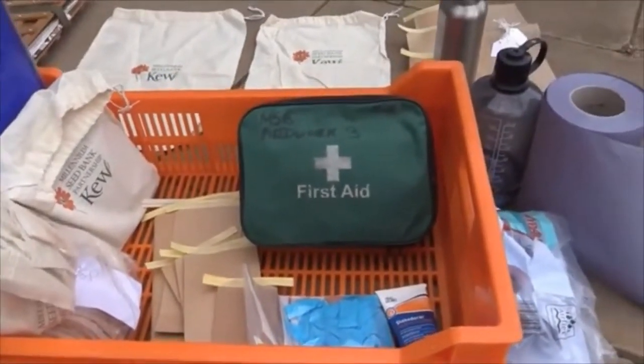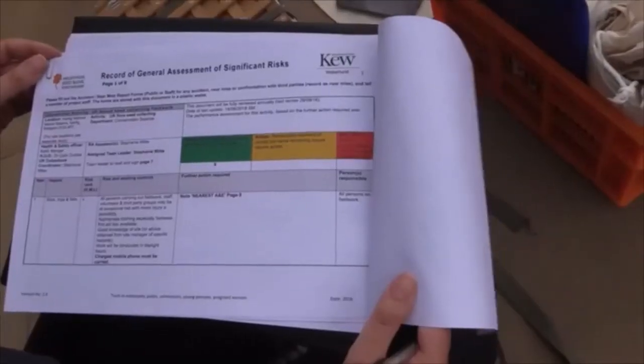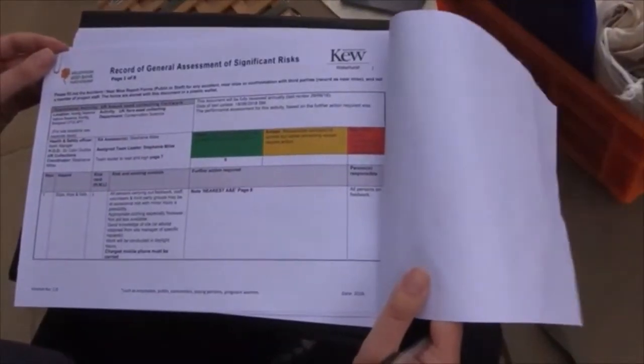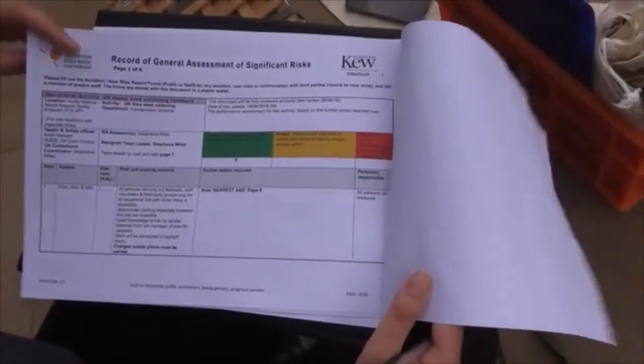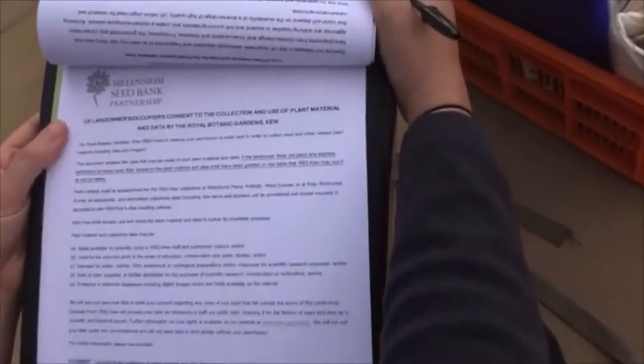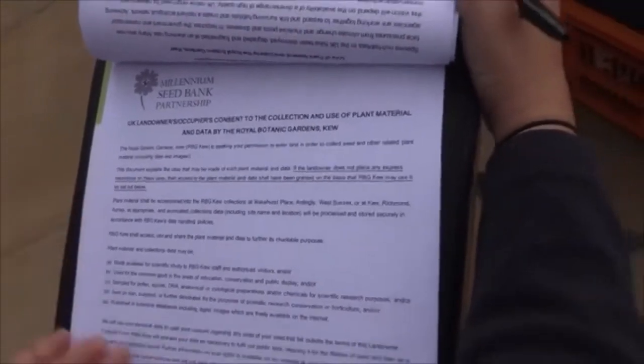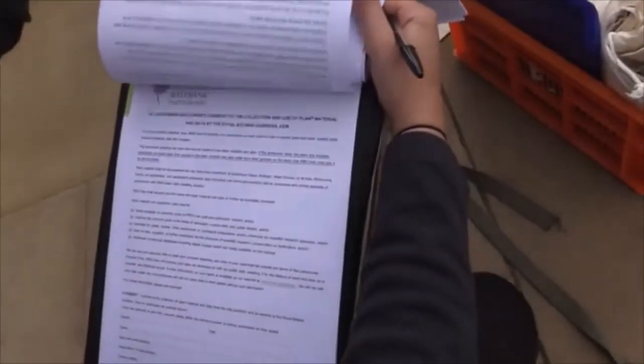And last but not least, we have our first aid kit. So we always ensure that we have plenty of everything. We mustn't forget our risk assessment, and we take plenty of blank data sheets with us. We don't want to run out of those. And last but not least, we have copies of our landowner information sheet, which we can pass to any landowners that we're meeting on site.